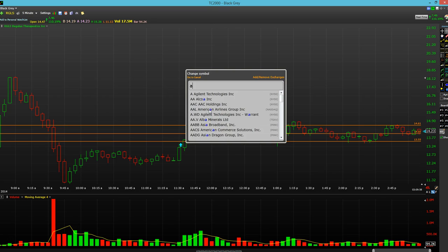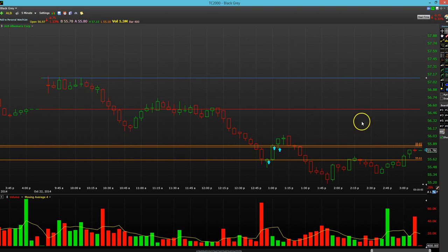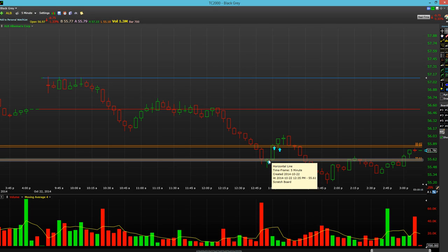The next one was ALB. So this was on again, on the bounce alerts. Here's where it was bounce. It was coming down, all these red candles down. Finally got a green candle. Took the trade right here at 55.61.